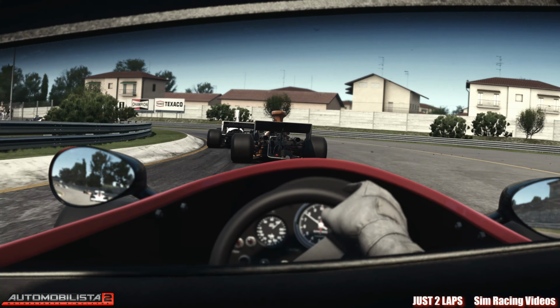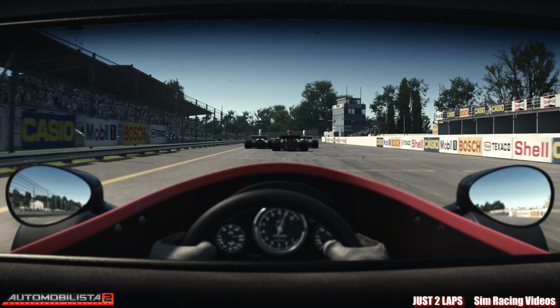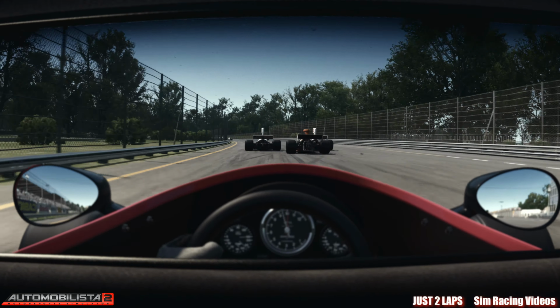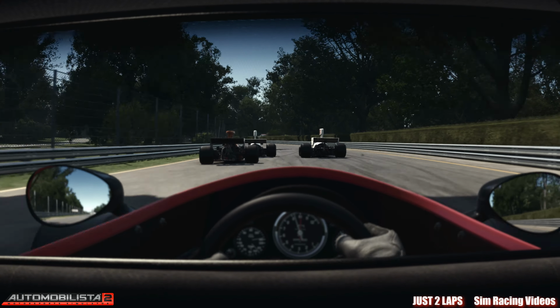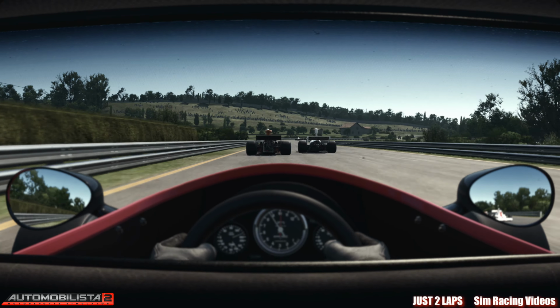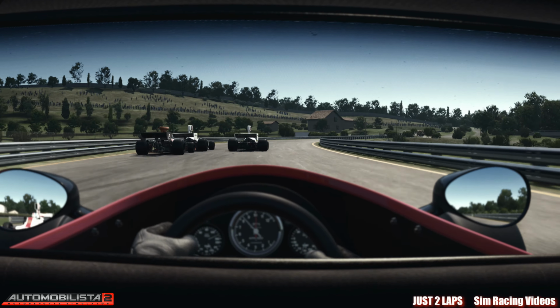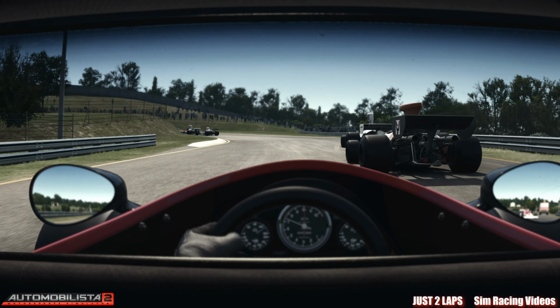I'm doing this race this time not in VR, I'm doing it in 2D perspective, but with that helmet view. It also looks really immersive and looking really great. And of course I'm using a little bit of reshade filter to give it also a little bit of retro look for this video. Oh, that's so much fun driving here.